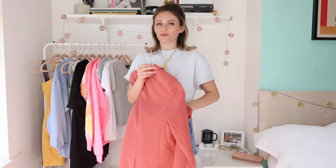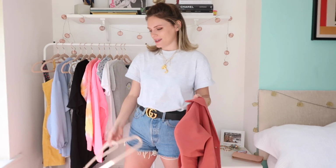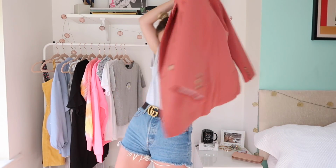I've got high hopes for this because it came in its own box. My ASOS order came in a huge box, and then this one came separately in its own box. I was like, oh, a funky separate box for a Warehouse blazer. Okay, so let's see what this one looks like.